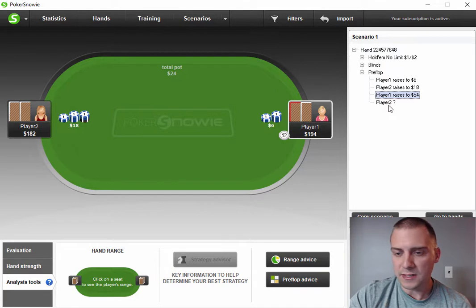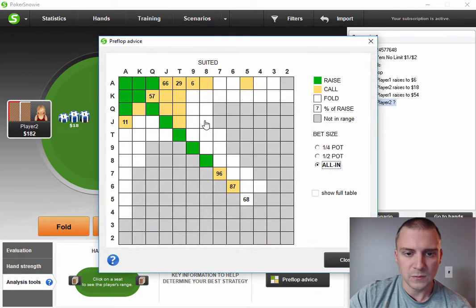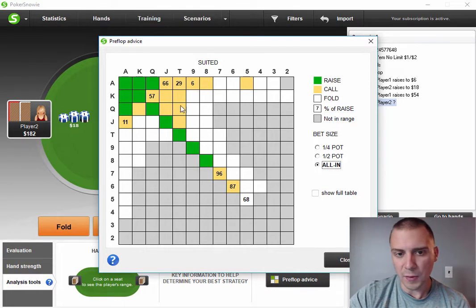Now, let's say the button decides to 4-bet, which is going to happen a decent amount of the time heads up. We have essentially an all-in range, sometimes with a calling portion of that. So you can see essentially 7s plus. We do have some yellow boxes here where we're calling, but in general, pretty much shoving. We have a little board coverage when we call ace 5 here. You've got some 6s, some 5s. We do have some broadways that we're going to call with.